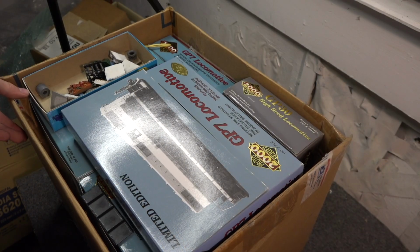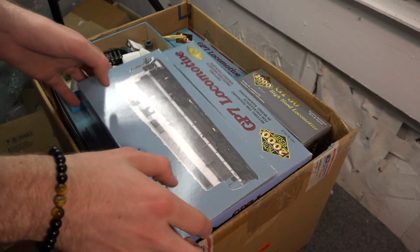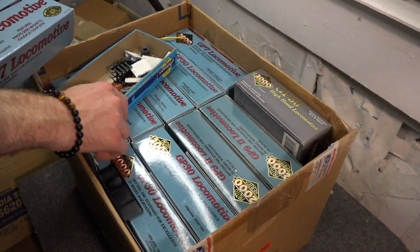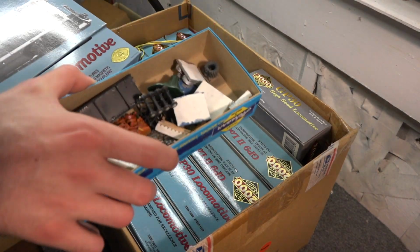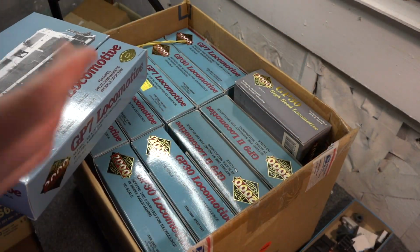All right, box number 2. Let's just get into some amazing stuff right off the bat. You guys can see what's in here. This is literally 11 Proto 2000 engines. We'll get this off the top here real quick. This is a little selection of loads and stuff. There's a lot of freight car loads and freight cars with loads in this collection.